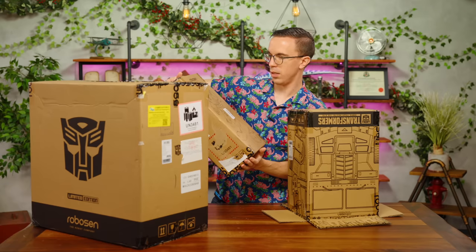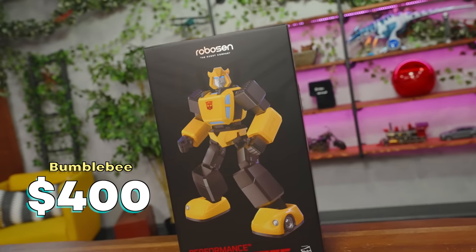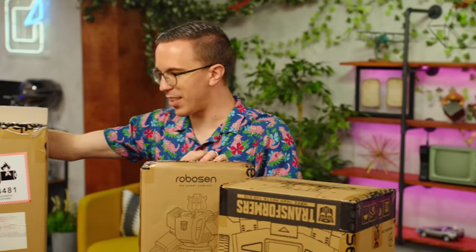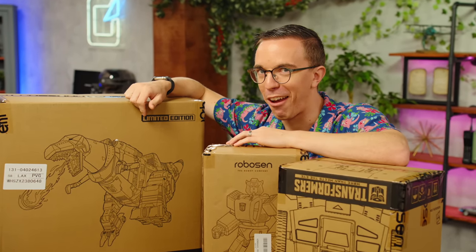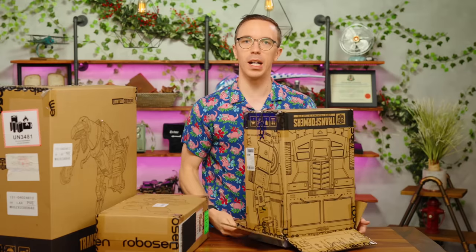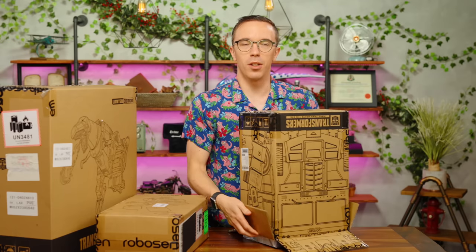The small one you have in your hand is the Bumblebee version. That's a robot. It doesn't transform, but it does all the robot kind of stuff. That's $400. And what is this nonsense Roboraptor knockoff? He is $1,700 and will be released sometime in the fall. Can I just say thank you to RoboSend for providing these samples for review, because if these guys had actually spent $3,000 on robots, I would have transformed into a bench.